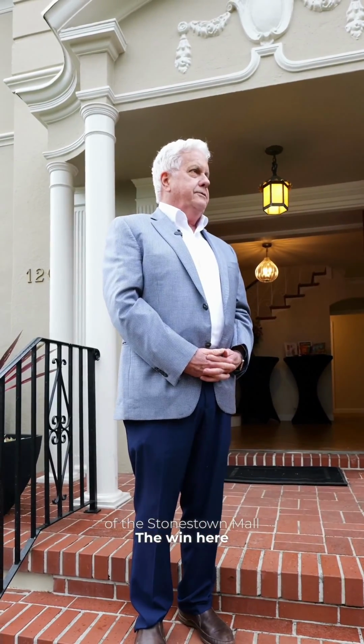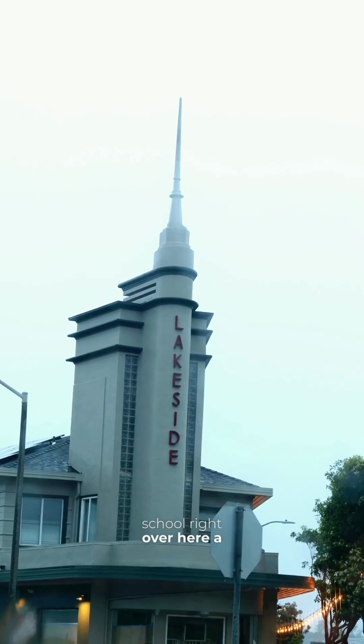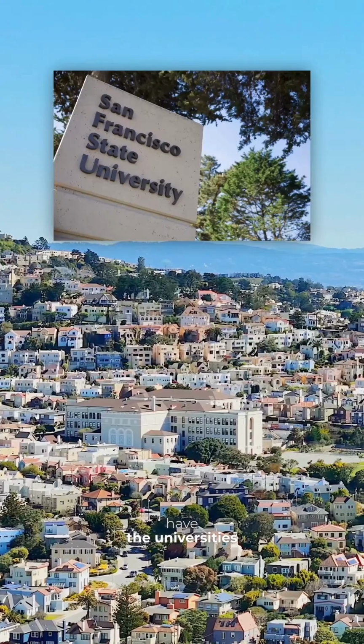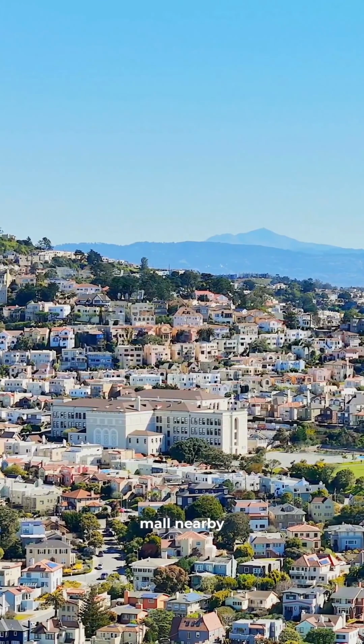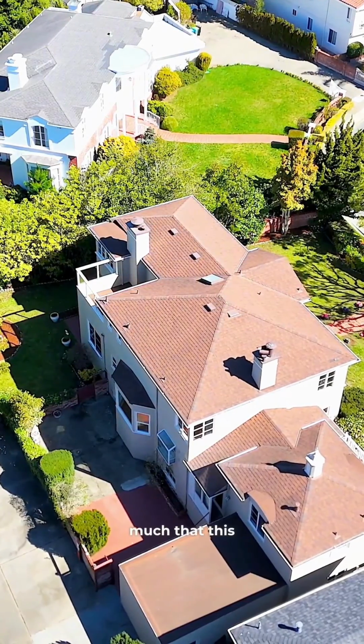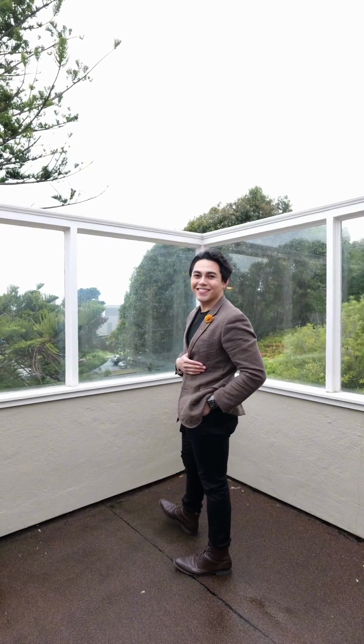The win here is that it's such a walkable neighborhood. We have a Chinese international school right over here, a couple hundred yards away. We have the universities nearby. We've got the mall nearby, a library on the corner down here. So there's so much that this neighborhood has to offer.